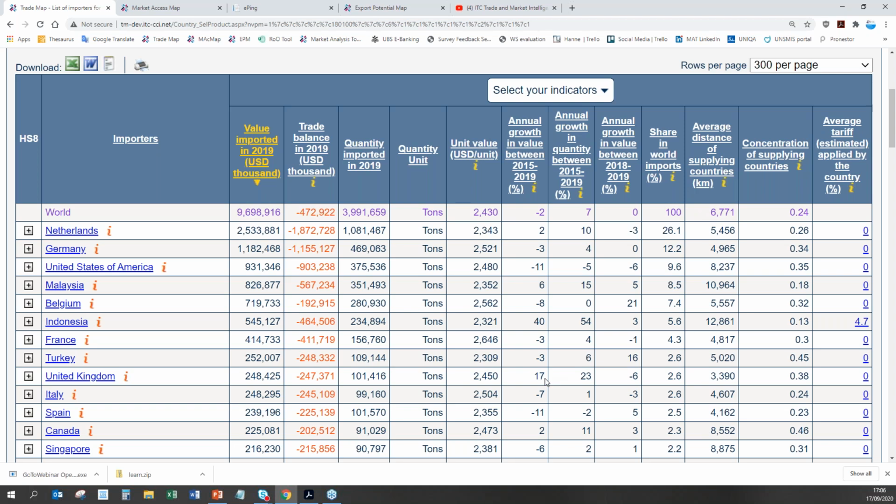So it's inconsistent in a positive way, but there's also a significant drop from 5 years to 2 years. Another one is, for example, the United Kingdom. The growth over the last 5 years is 17%, much higher than the world's average of -2. The growth in quantity is 23, compared to 7 for the world's average. So it's a growing market from the 5-year perspective. However, over the last 2 years, there has been some contraction, with the growth rate at -6%. So this stark contrast between 17 and -6 warrants additional research into why this drop happened, for example.